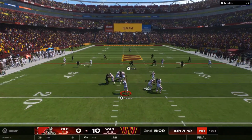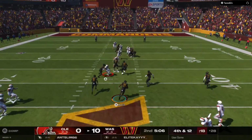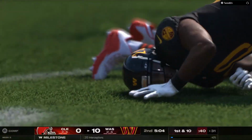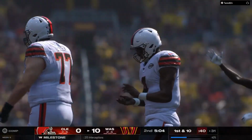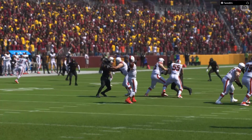They will indeed snap it to Watson. Oh, and his early struggles continue. Here's another one intercepted, picked off by Quan Martin. And the return here will go to the 31-yard line. And that's now 2 interceptions thrown in the second quarter.